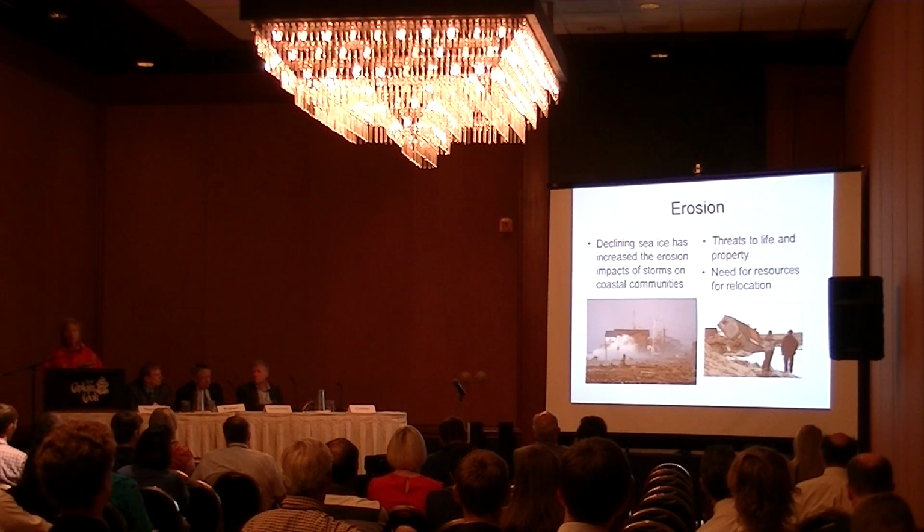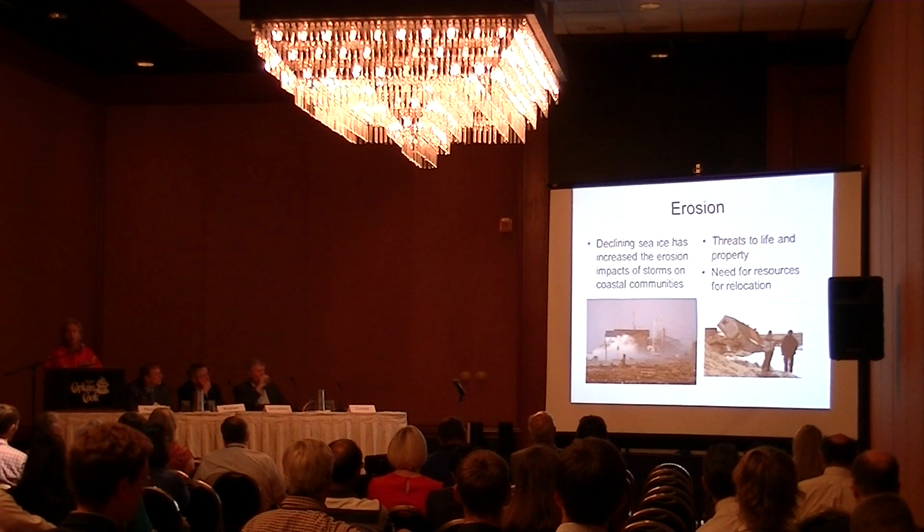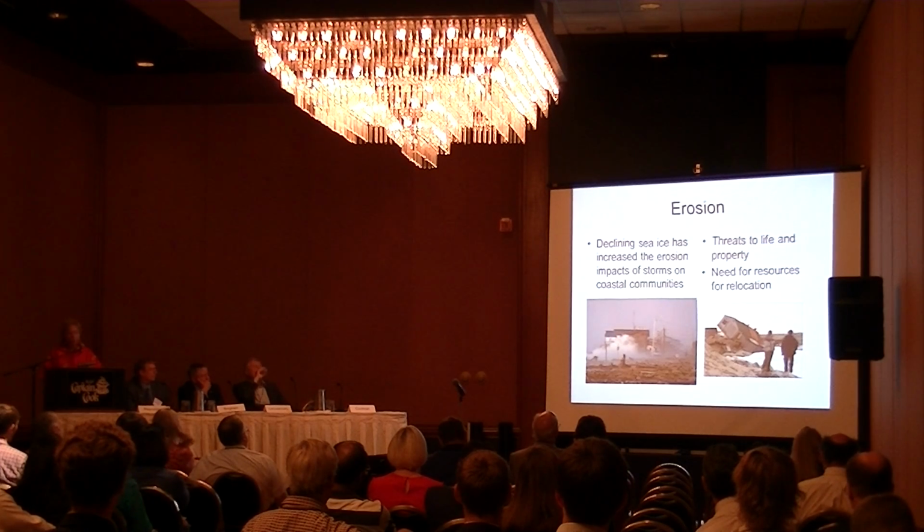We used to call them 200-year storms. Did anybody remember that from way long ago? And then we started having 100-year storms, 50-year storms, and we've seen a lot more than that just in my lifetime. So this is pretty consistent for us with living in the north. On the right-hand side, you can see one of the villages, Shishmaref, where they literally are losing their communities because of coastal erosion.